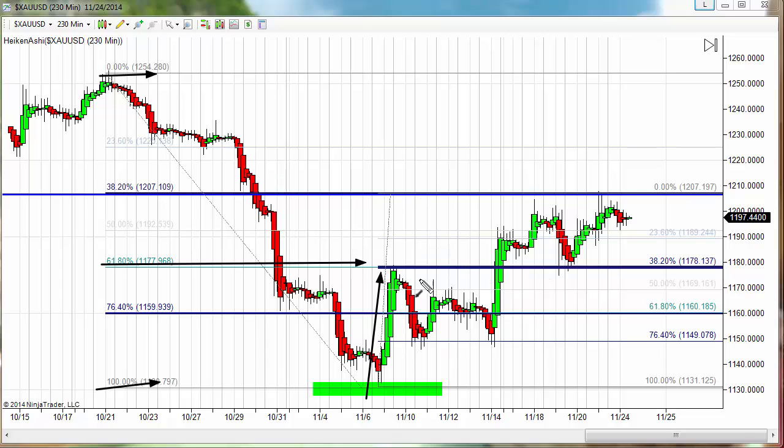Now, I've got a secondary fib retracement that's on this side, or the right side of the screen, and on this one, as you can see, we do have harmonics here, 61 and 76. So as the market traded, it came down to a 76% retracement of this move, 1207. 1207 being pretty important, as I said, because it's a 38% retracement of this entire move here.